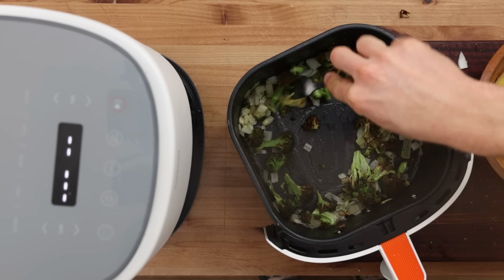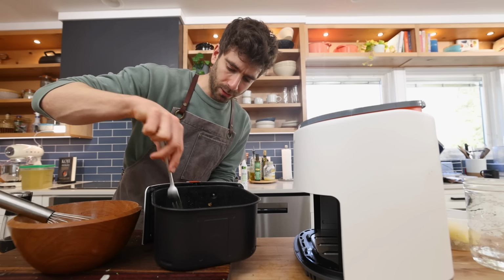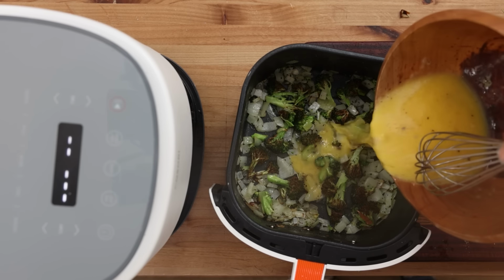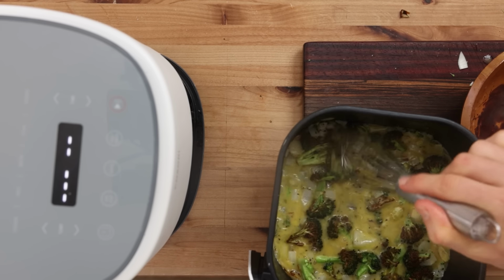And since that air fryer is so hot, it should just melt down. We wanna add a little bit of flavor and a little bit of extra protection. Spread all your veggies out evenly. Dump in our eggs evenly. Let them get around there, get around town.